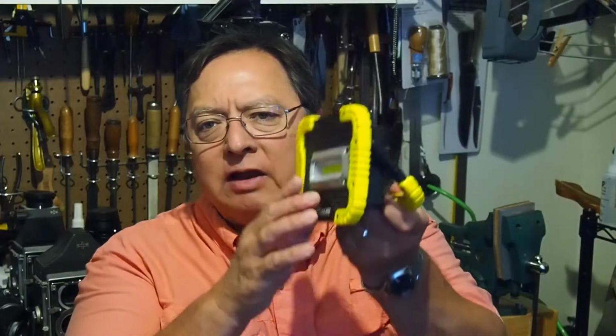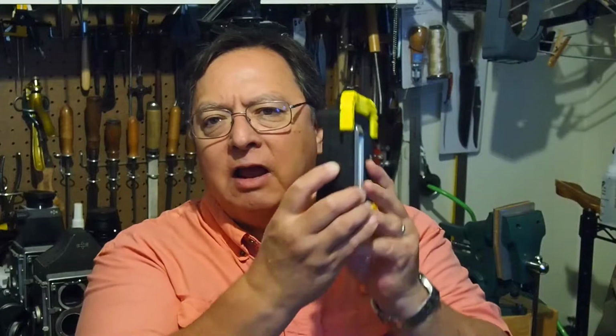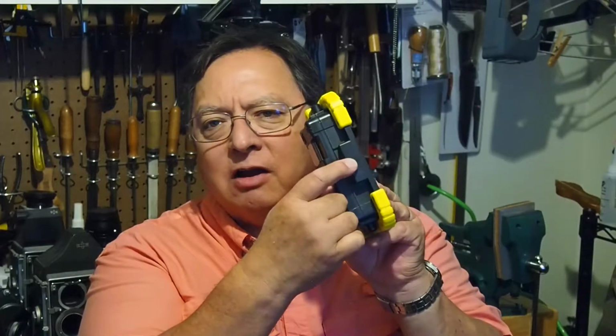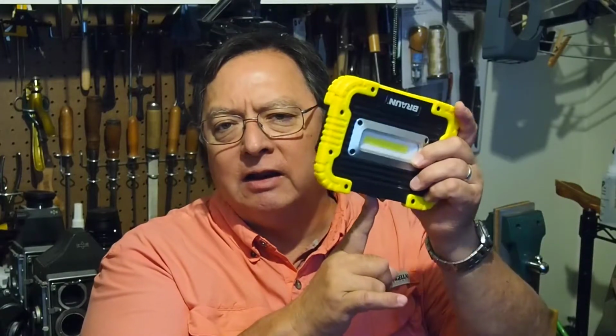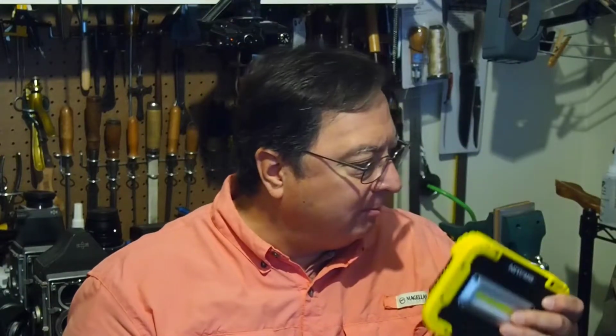But these are not very expensive. I think these are like $39. They're rechargeable, and I've got a couple of these. They have a little stand. The thing I like about them is they have a 1/4-20 tripod socket on the bottom, so I can put them on a light stand or a tripod and support them that way. So lighting is, I think, essential. I also have propane lanterns and extra propane, so I can provide just area room lighting too during power outages.